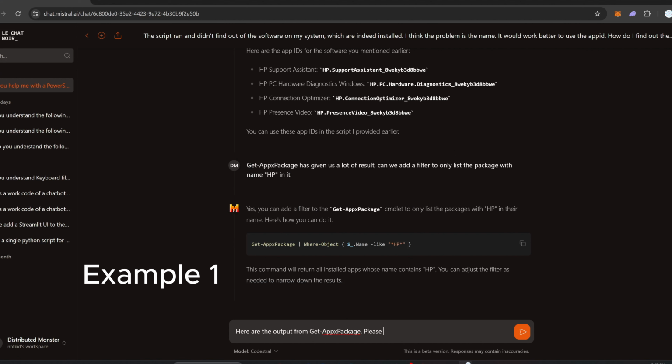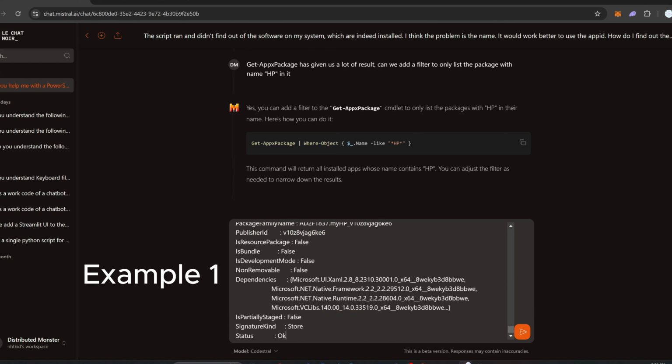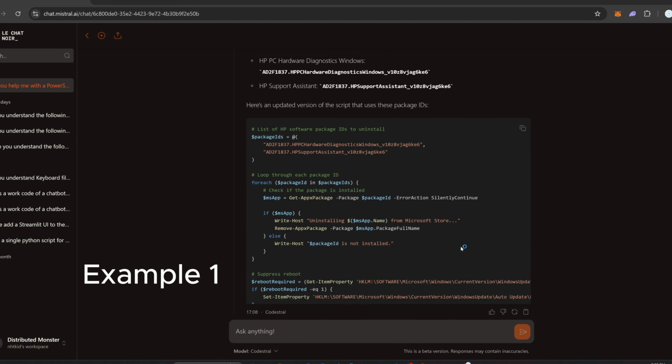So it goes here: output from the Get-AppxPackage. Please update the script with the correct installation. And we're just gonna copy paste all this information and let Mamba sort it out for us. So this is the updated script. It has updated with the 2 packages.